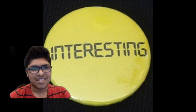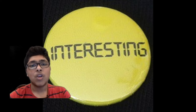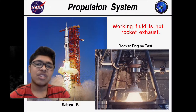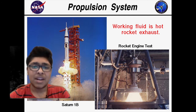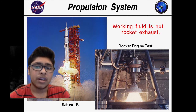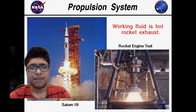The rocket engines. The biggest and arguably the most interesting part of the rocket is the propulsion system, the engine that powers it into the sky. As we've already seen, rockets differ from jet planes and other fuel powered vehicles that work on Earth because they have to carry their own oxygen supply.